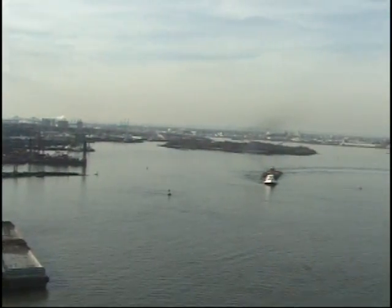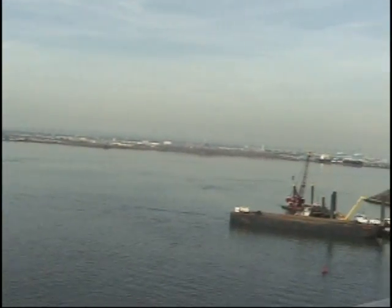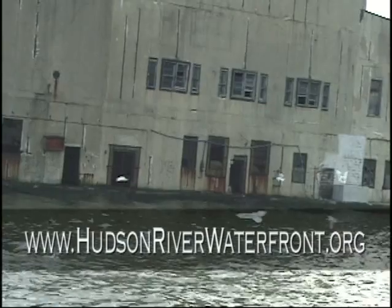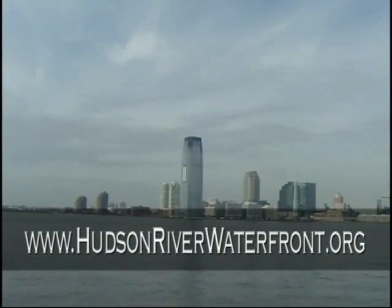We have to start reaching out to people throughout the entire state of New Jersey, the most densely populated state in the entire nation. And we have to ask for support. We've got to ask for a multitude of voices from around this state to come in and support us, both with their legislators and with the governor, to say that we want to complete this waterfront.